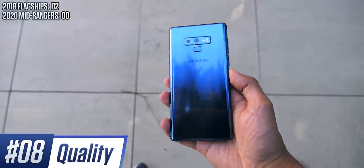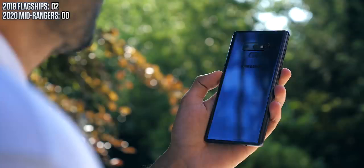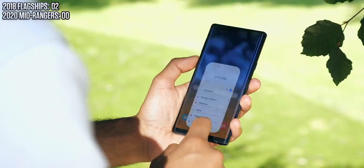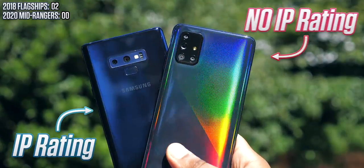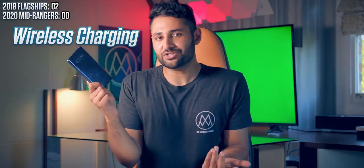I think the first thing you'll notice when you pick up an older flagship is that there's a certain quality to it. It's partly high-grade materials, but it's also partly the fact that flagships cut fewer corners. You get a whole load of subtle features that add up to a better feeling phone, like a really high-end vibration motor for great haptic feedback. Plus, little things for peace of mind, like an IP water and dust resistance rating in a lot of cases, or wireless charging. I could pick up the Galaxy Note 9, use it for 2 minutes, and tell you straight away that it is a premium experience, even if it is a premium experience from a couple of years ago.